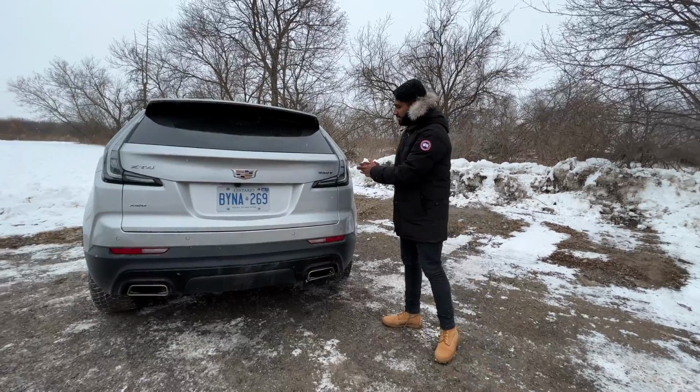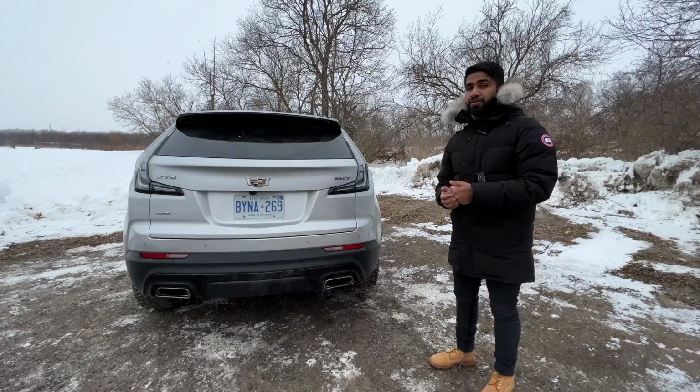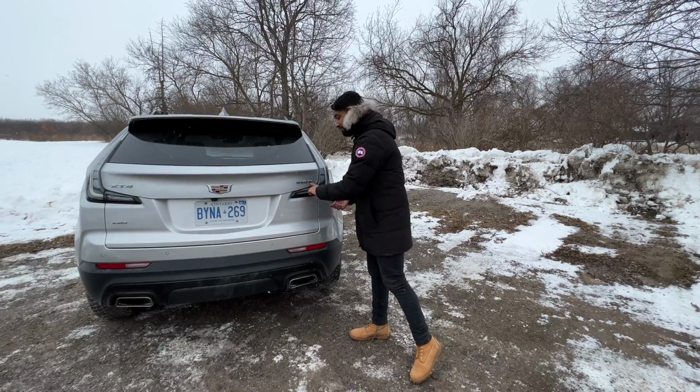But with the LED taillights here, they are finished in a gray silver color. This is exclusive to the sport trim level. With the luxury and the premium luxury, they're just red. Really nice, really luminescent at night. Very, very handy. And then we've got this 350T badge here.